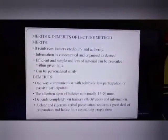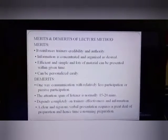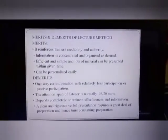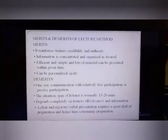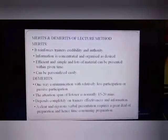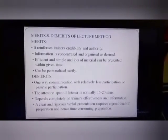So here are the merits and demerits of the lecture method. First, we're going to see about merits. It reinforces the trainer's credibility and authority. Information is concentrated and organized as desired. It is efficient and simple, and lots of material can be presented within a given time. It can be personalized easily.